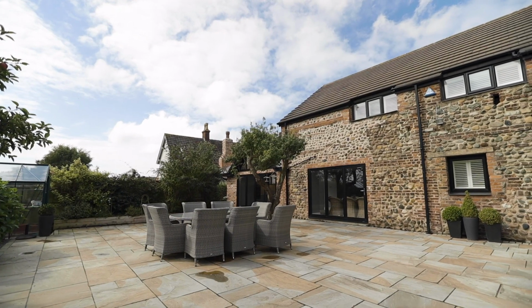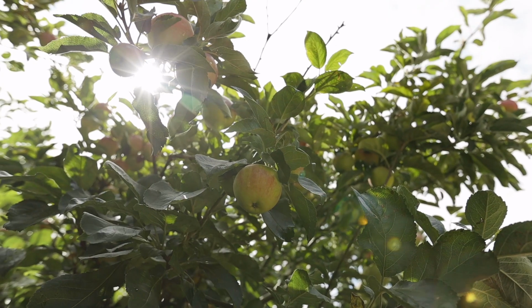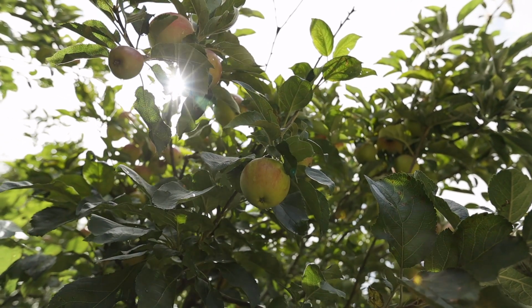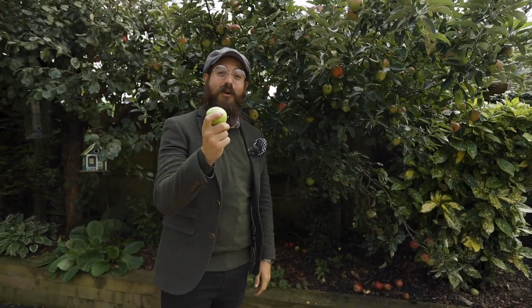Now the garden has been flagged and landscaped. It's low maintenance but a great size with a leafy floral border, and on top of that, if the berries whet your appetite, wait until you see the apples off the tree in the back garden. Again, if you're a keen baker, what better spot to make homemade apple pie?